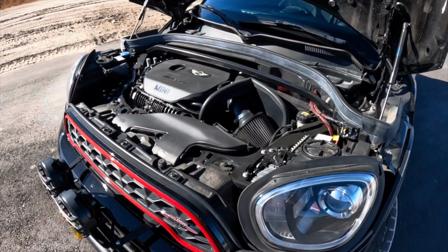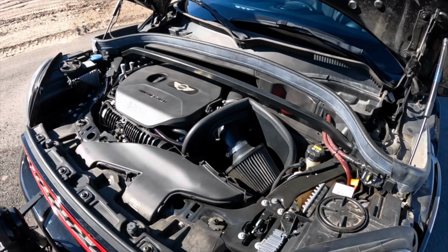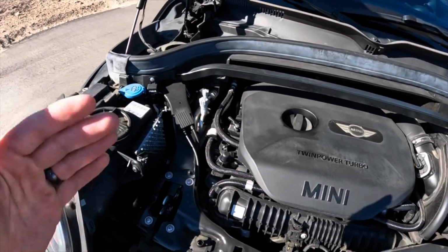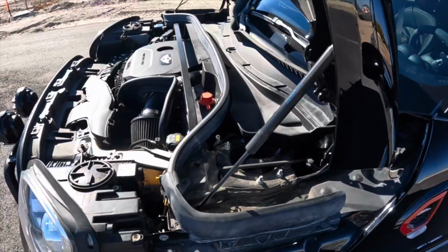But this one obviously has an aftermarket intake and a blow-off valve that you'll likely hear on the driving impressions, so it maybe makes a few extra ponies. Otherwise, the reservoirs are kind of scattered throughout because it's front-wheel drive bias. The serpentine belt and the alternator are on the passenger side over here. And look at how far back that engine is on the platform of this.